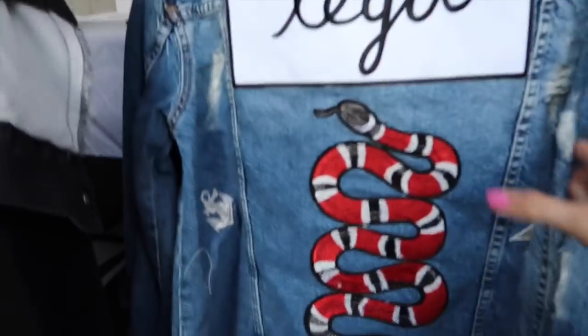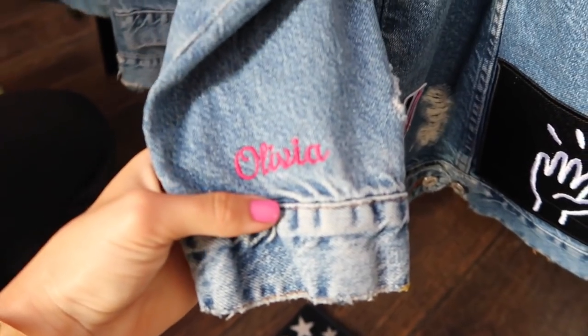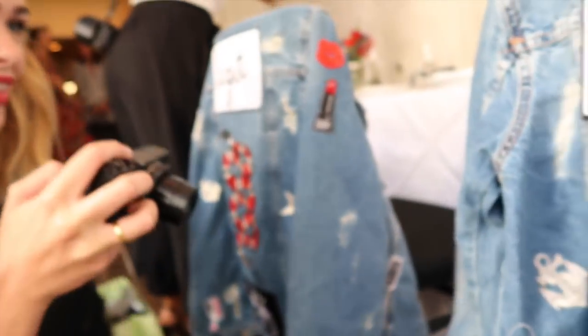Legit, oh my god, this jacket. You guys, it has my name on the sleeve. You're like, yes. This is amazing.